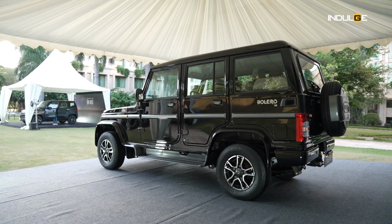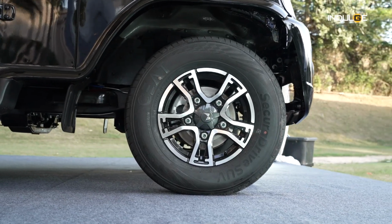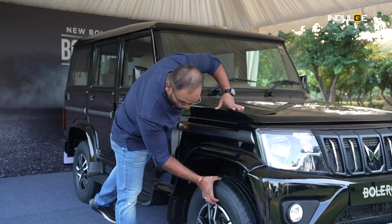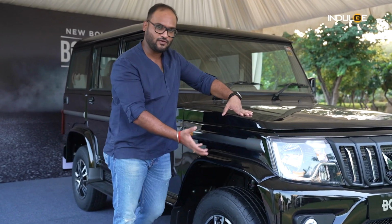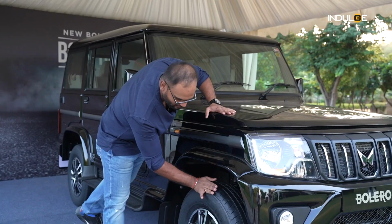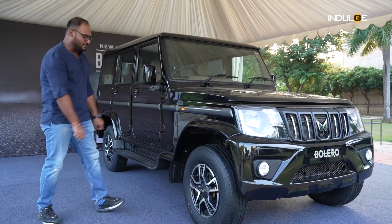When you come to the profile of the car, you have got new 15-inch alloy wheels. The size remains the same, it's 15 inches. Quite tall profile of the tires, though again, proper rural India favorite body on ladder SUV, so you got to have these chunky tires. But yeah, you have got new machined alloy wheels. That looks decent to me.